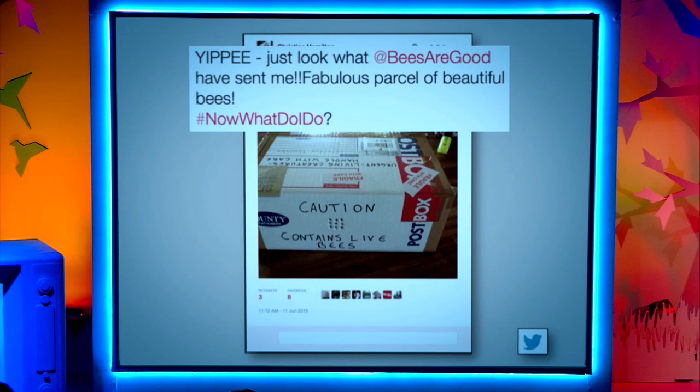Yippee! Just look what bees are good have sent me. Fabulous parcel of beautiful bees. Hashtag now what do I do?